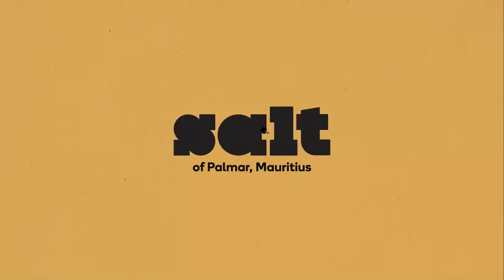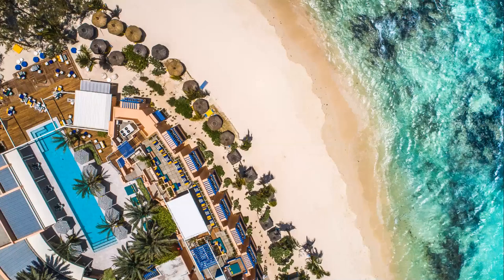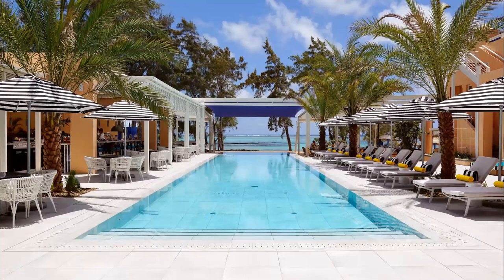Okay, so for Salt of Palmar, it is a homegrown hotel with a huge heart. It is known as a homegrown hotel with a huge heart. We are the first eco-friendly hotel in Mauritius. You will see an aerial picture of how the hotel looks. It's a 59 rooms hotel. And this gives you an image of how it looks upon entering the property.